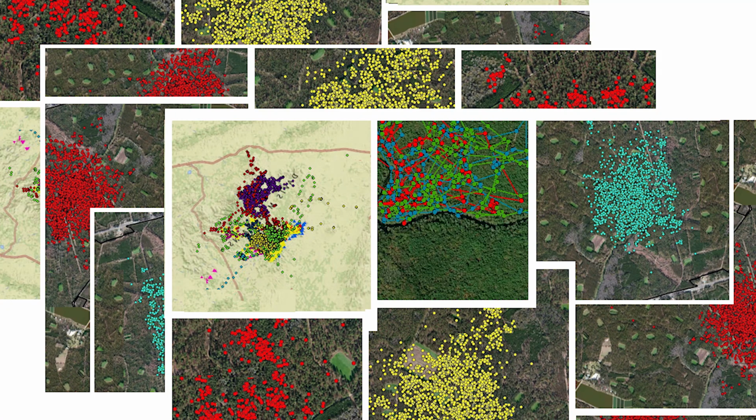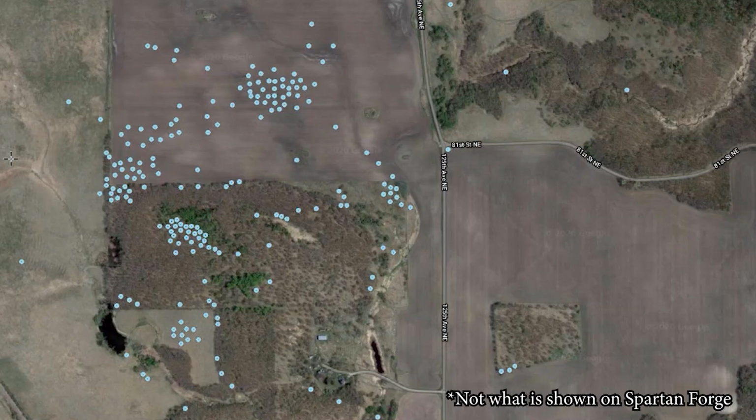But in the case of what Spartan Forge is doing, we have data that's coming in from GPS studies for one, and that's both public and private land studies from across the country. You also look at data inputs like fawn conception dates and deer-car collision data. To give an example, I will show a picture real quickly.